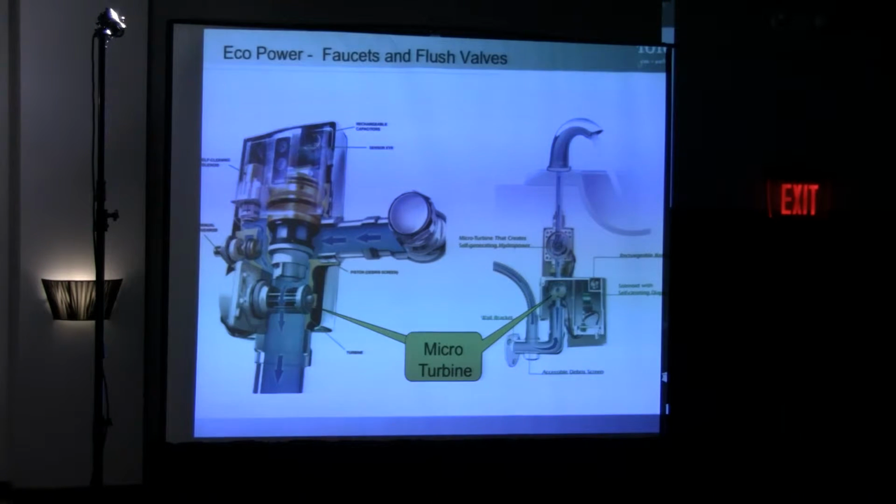If you looked at the toilets and the urinals in the bathrooms here, you see this silver box up on the top. That silver box is a flush valve. Do you know that every time that flush valve works to flush a toilet or a urinal here at Hartsfield Airport and many installations across the U.S., every time you use that product, it makes its own energy. You don't need a battery, you don't need to have power, it makes its own energy.